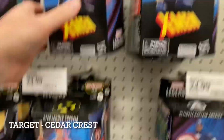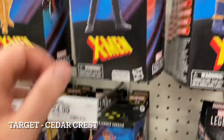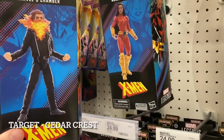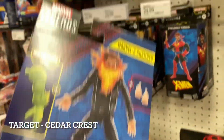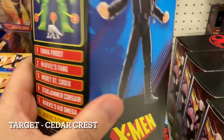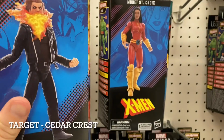And I'm still here because I dug back behind. I thought these were all one figure, and they are not. There was a Chamber here too. Look at these together. Damn. I really want to build Generation X, I'm not going to lie, but I'm pretty sure if I wait, these will be on clearance eventually. So yeah, I'm gonna have to wait. They both look fantastic, but long game here.